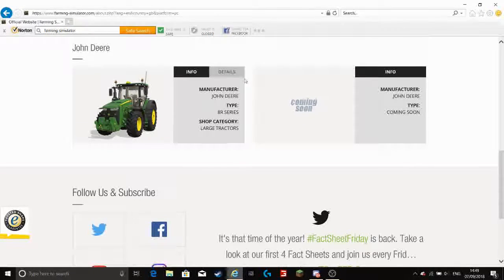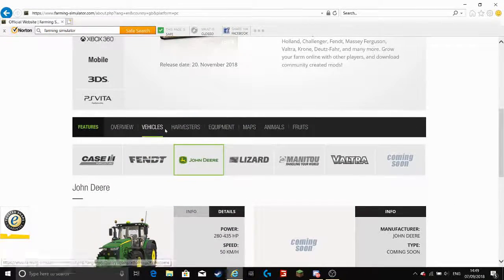Let's have a look at this John Deere. So it's in large tractors category. Now it's got 280 to 435 horsepower and top speed of 50 kilometers an hour, so this is powerful, and I reckon this is going to be what my aim is for Farming Simulator 19, to get this vehicle. That's going to be my ultimate aim.